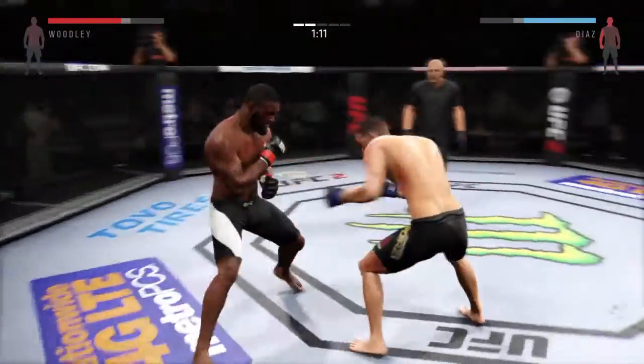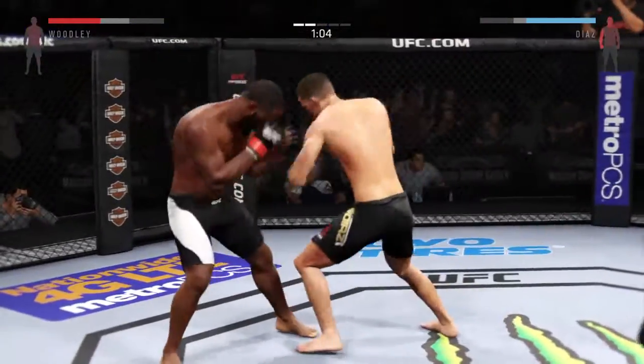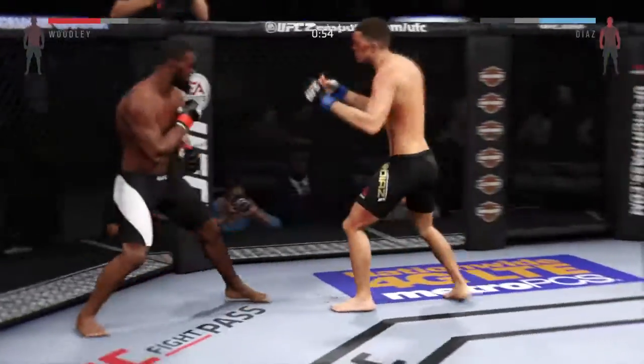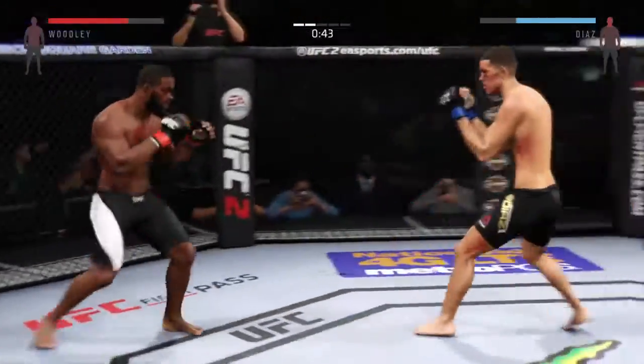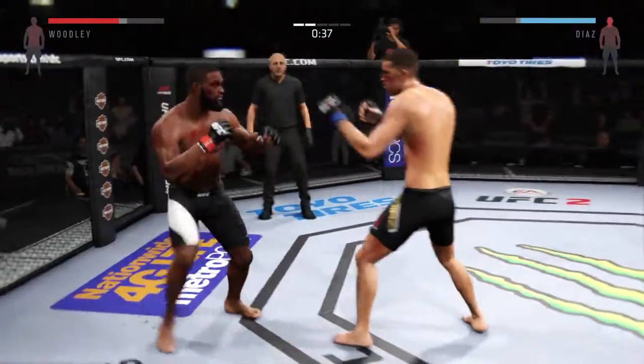That huge head kick was blocked. Good roundhouse kick to the midsection. Shot to the body. Nice shot. Good job of timing strikes here. Joe, we're really starting to see the accumulation of those body shots and the damage done. Absolutely. Left, right.